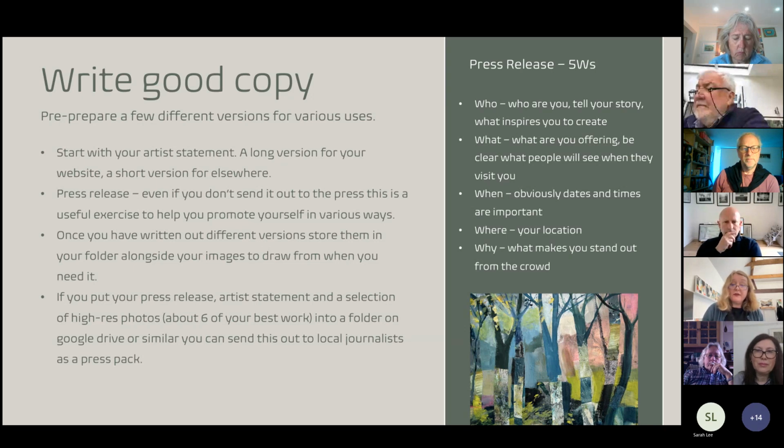So if you do have a local journalist say, oh, send me a press release, you'll have a little folder. If you put it on a cloud service, iCloud, Google, wherever, you can just send them the link. You don't then have to scramble and get a load of images together and write something that's rushed. You can just send them the link, and that makes it really easy, and it's all prepared.